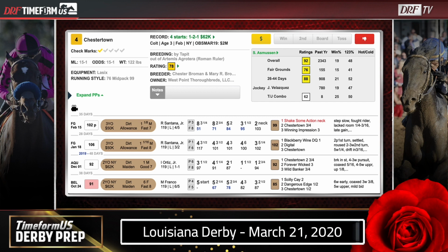The distance may help him as a son of Tapit, but I just think if he's going to get bet down up at a 15-1 morning line price, I want to look somewhere else, and he's a horse that I would stick to using again underneath in exotics wagers.